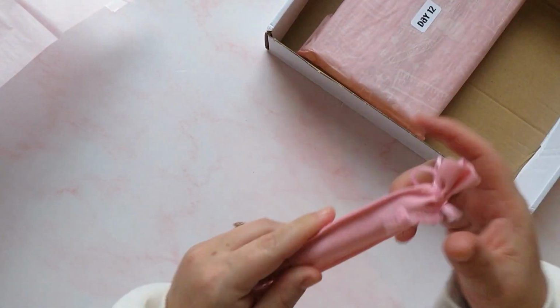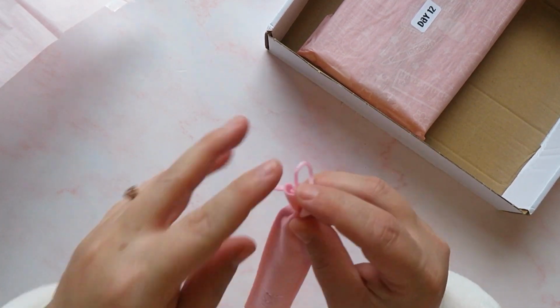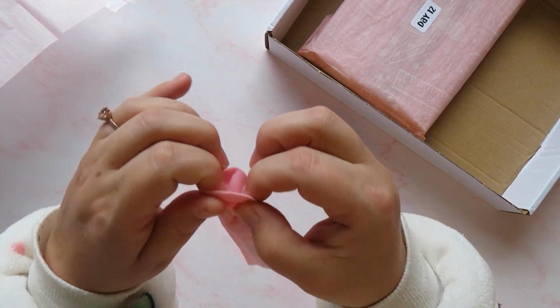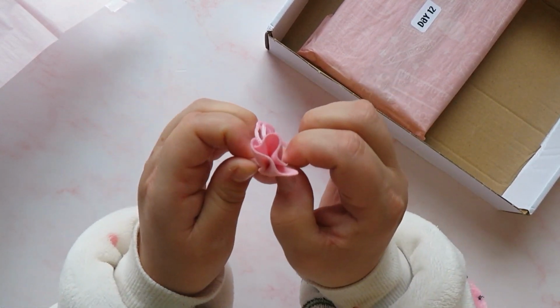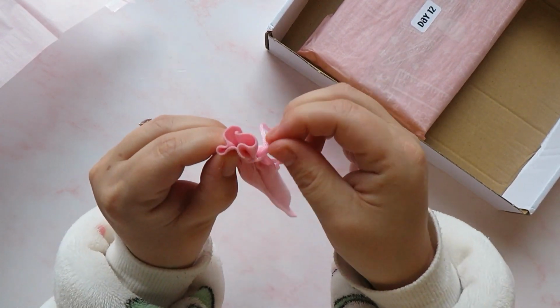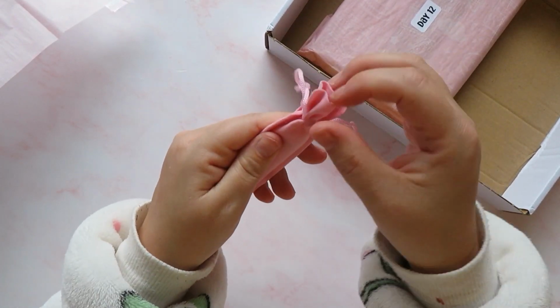Was that day 11? There is also a pen in here as well, I'm noticing. This does not have a day on it, so I'm going to presume that this is just a cheeky little extra that we're getting. Can I get in here? It's knotted. Okay.